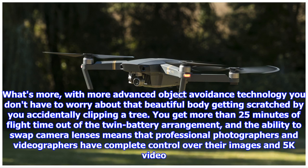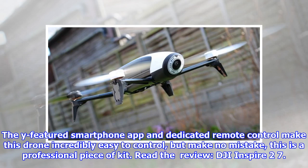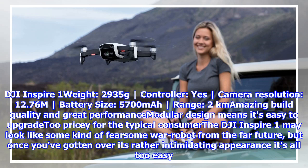You get more than 25 minutes of flight time out of the twin battery arrangement, and the ability to swap camera lenses means that professional photographers and videographers have complete control over their images and 5K video. The user-friendly smartphone app and dedicated remote control make this drone incredibly easy to control, but make no mistake, this is a professional piece of kit. Read the review. DJI Inspire 2.